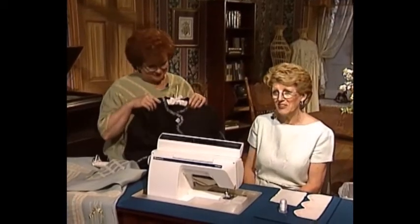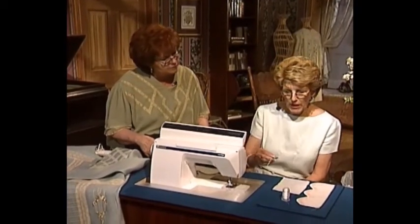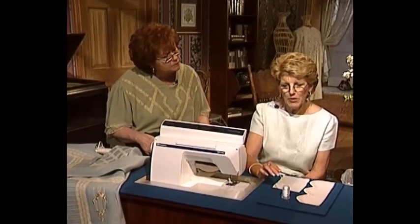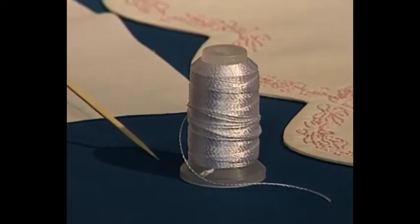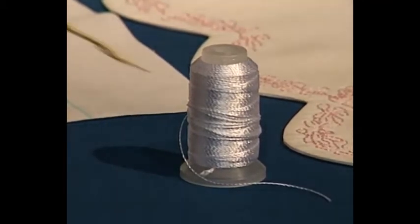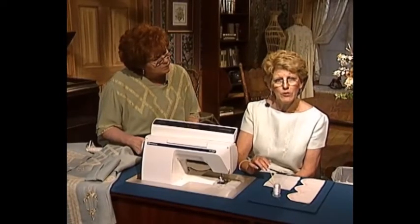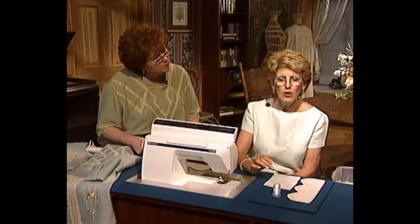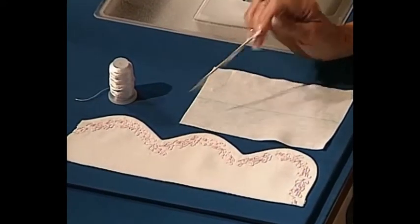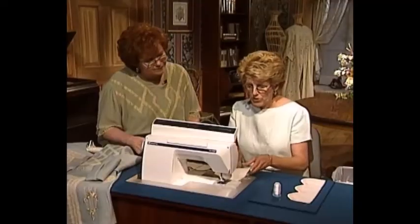Okay, this again is very, very simple. In the bobbin, I wound onto the bobbin a rayon cord. It's just a rayon cord. And just put regular thread on the top. And so first you just have to know where to line up the foot for your sewing machine. And so I just drew a straight line. You can either do it straight line or we could do it with the scallops also. And I'm going to show you both techniques. So I've just drawn my straight line.